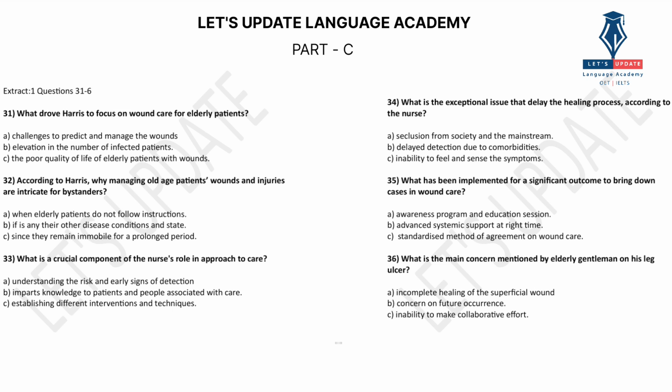By focusing on comprehensive care and patient education, we strive to improve the quality of life for our elderly patients. Our goal is to prevent skin breakdown, promote healing, and support our patients in maintaining their independence for as long as possible.